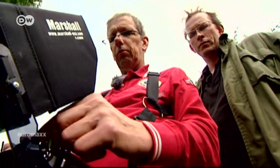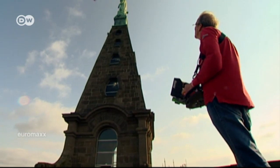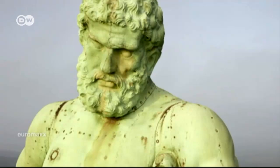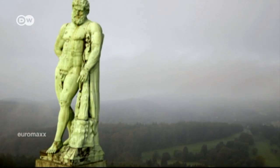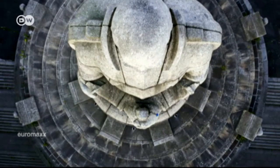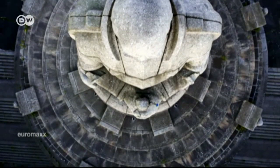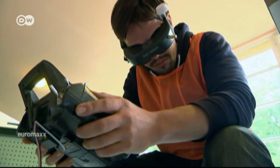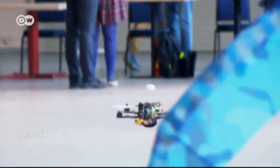Heiner Müller-Elsner is another photographer who works with drones. He specializes in shots of statues and sculptures taken at eye level, so you can view them from a brand new angle. For some people, drones are just another high-tech toy. This is a drone competition in Berlin.